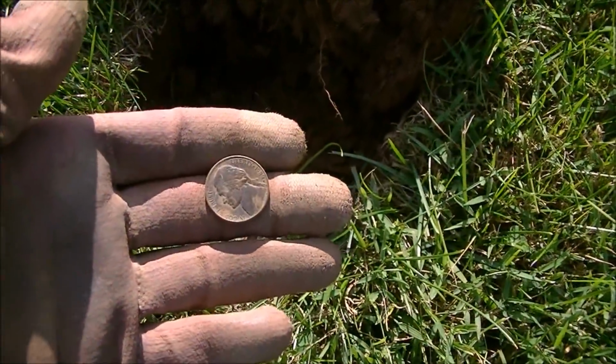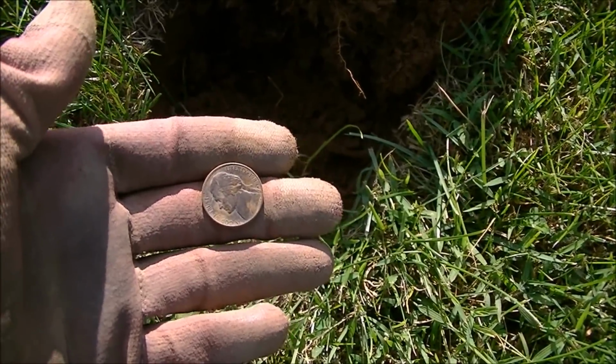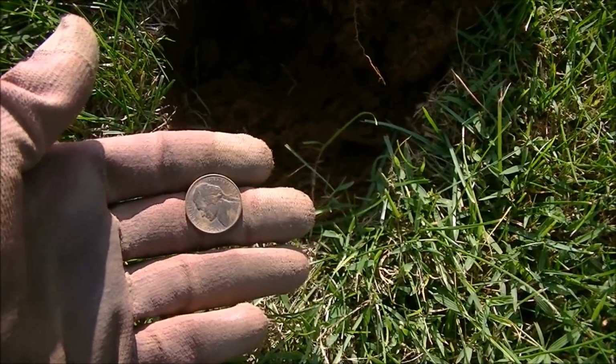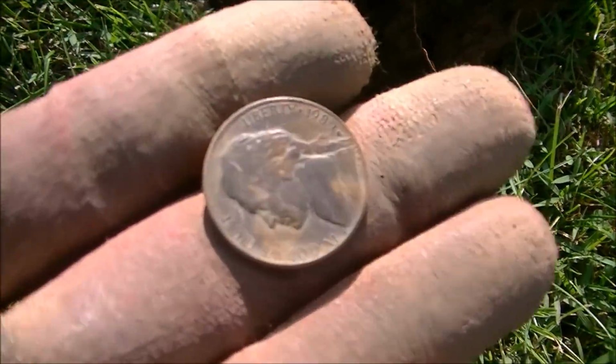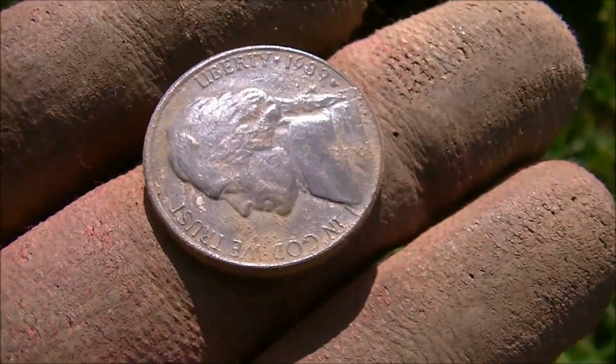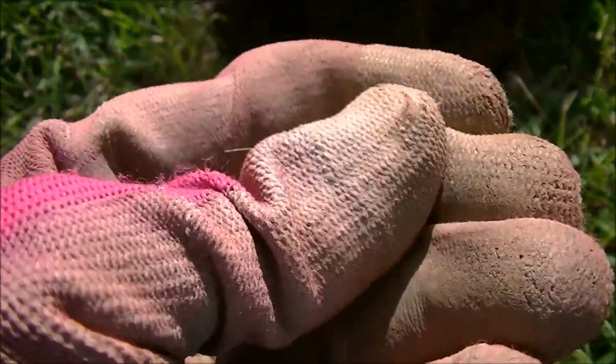So that last hole didn't have anything else in it except a lot of iron, I could tell, and the signal was bouncing down a little bit, so it was just a Buffalo nickel mixed in with all the iron. But about 5 minutes later, I just got the most modern coin so far, shallow nickel signal. It is a 1989 Jefferson nickel.